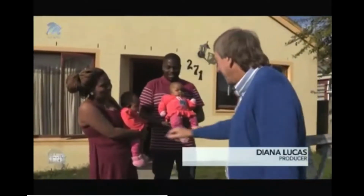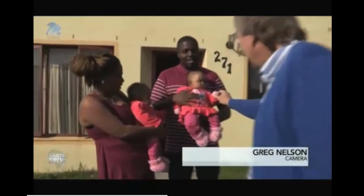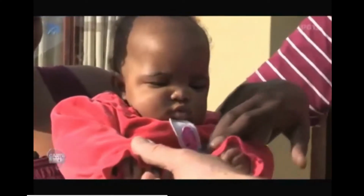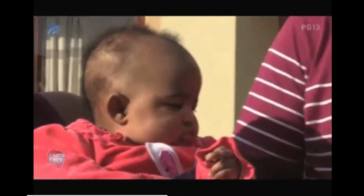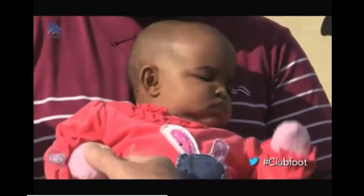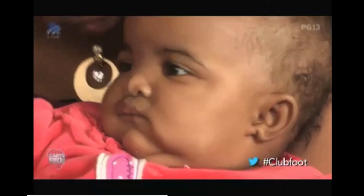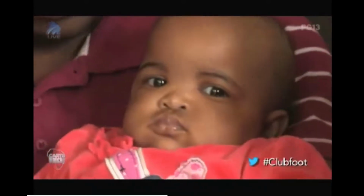Now, who's who here? Is this Kelly? This is Kelly. And that's Haley. Haley. How are you? Can we crack a smile there? Small one, hey? Kelly and Haley, the adorable twins of Nondumiso and Cannon from Khayelitsha. Just over 4 months old, identical in every way except one. Kelly was born with club feet.